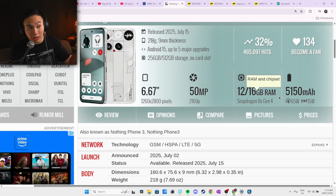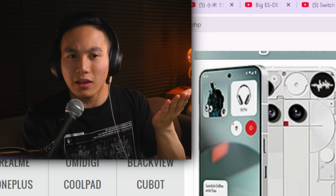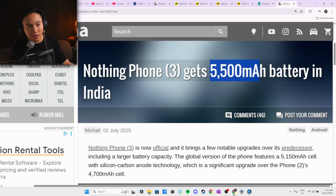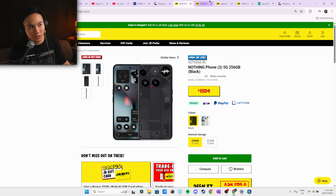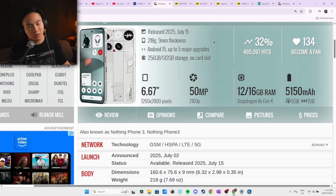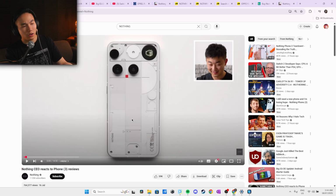And allegedly, if you are buying this phone, you're getting scammed in the West because in India, apparently this phone has a 5,400 milliamp hour battery. You know what? Apparently I was wrong. It's 5,500 milliamp hours, which, yeah, so do remember that when you're paying that good old $1,600 for the Phone 3, you could be getting a bigger battery, but you're just not. But with that being said, let's go ahead and react to the reaction of the reaction.